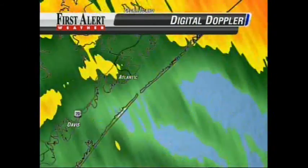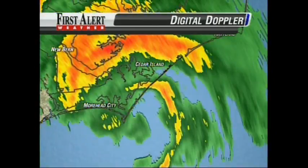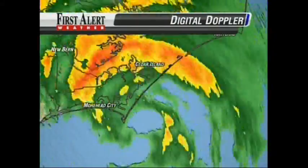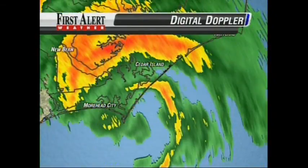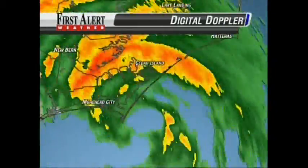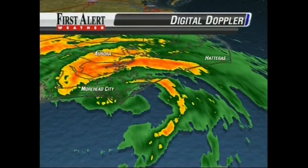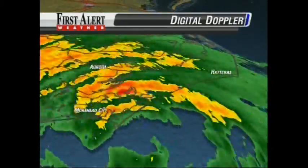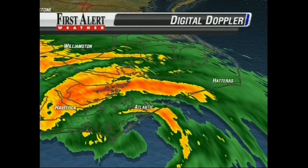Wind speeds, as Rob said, in excess of 110 miles per hour gusts, 90 mile an hour sustained, which is exactly what the Weather Service said that this storm was capable of producing near the eye wall, which is making its way onshore at this hour just off to the east of Morehead City, moving up toward the Pamlico Sound. It's going to be a rough day for folks in eastern North Carolina. We'll talk much more about this coming up after this break.